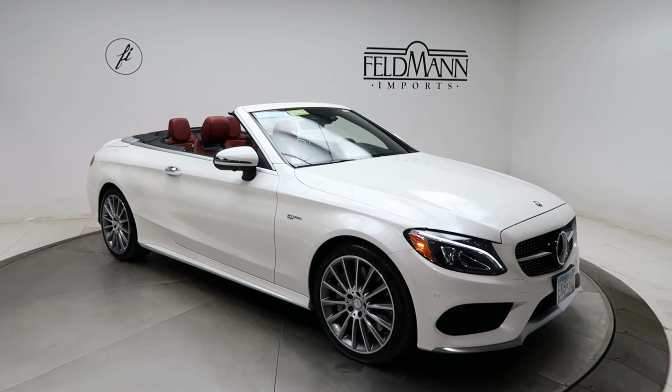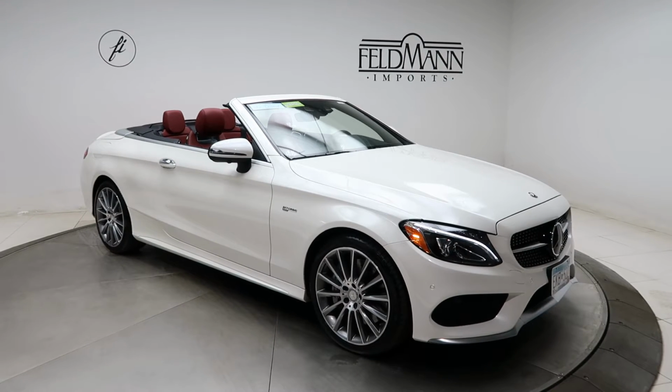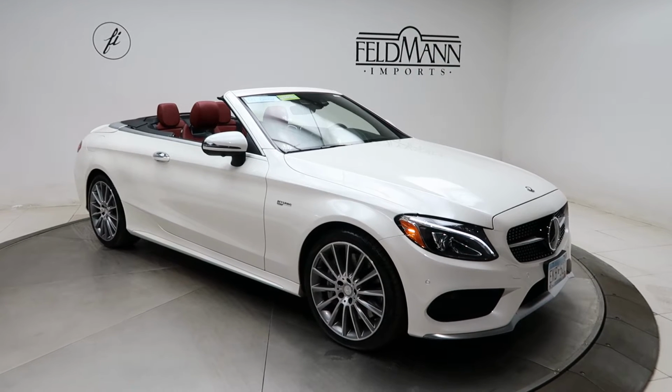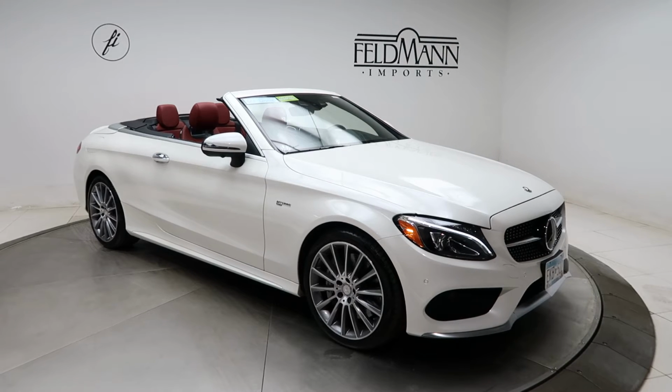Today we're taking a look at a certified pre-owned 2018 C43 AMG Cabriolet. This one is a Designo Diamond White Metallic with a red soft top. Underneath the hood is a 3-liter V6 twin turbo pushing out 384 horsepower and 385 pounds of torque.